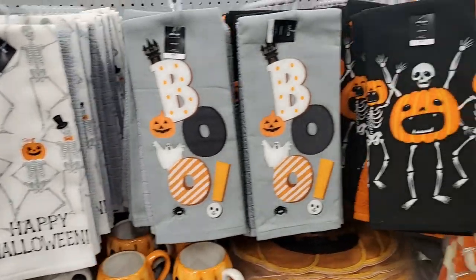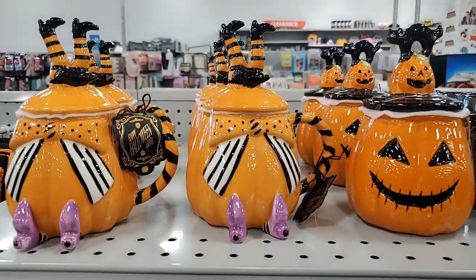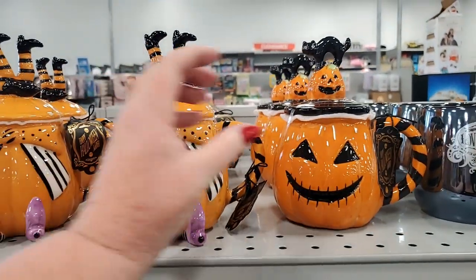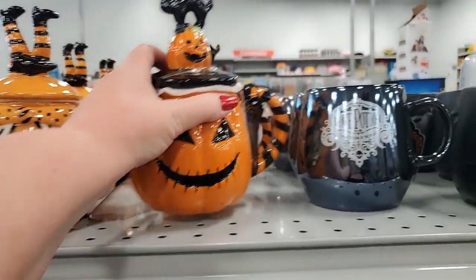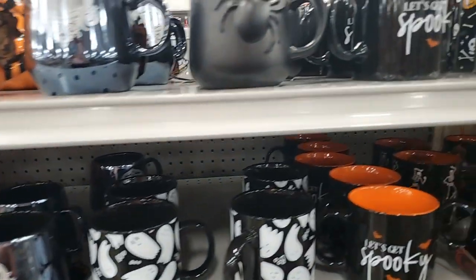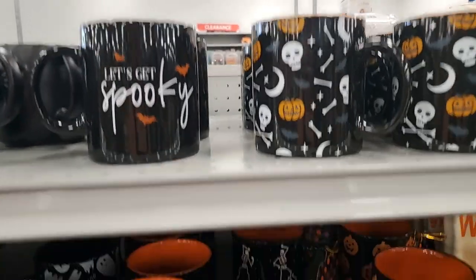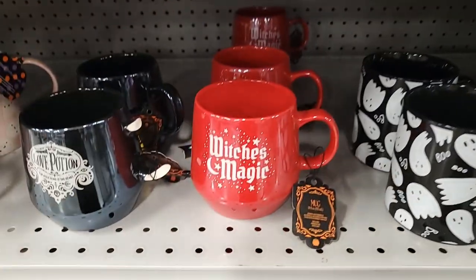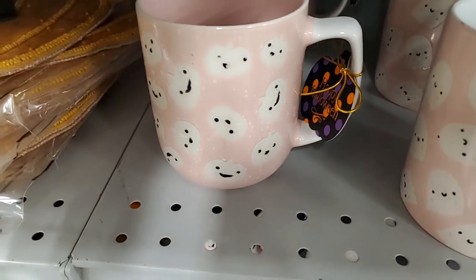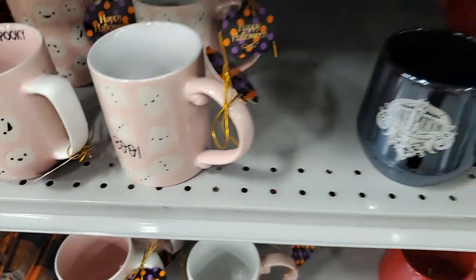A plethora. And what's this? Oh, mugs. These are cute. These mugs, $10. Love potion. $4.99. The spider, $6.99. Let's get spooky. These. The ghost, which is magic. You have all the cutesy little ghost and the cutesy little pumpkins. It says spooky inside. That's $5.99. Very cute.